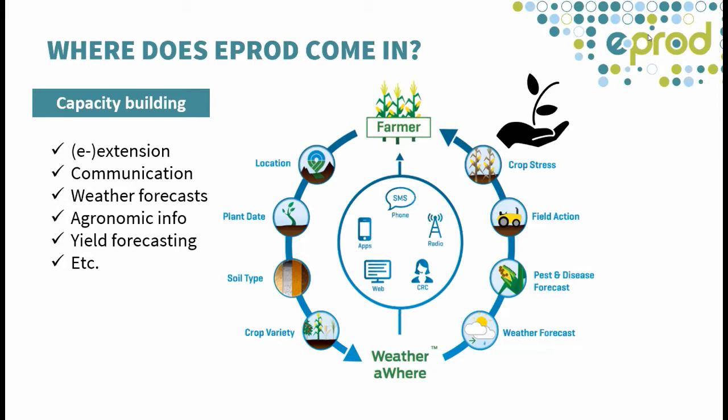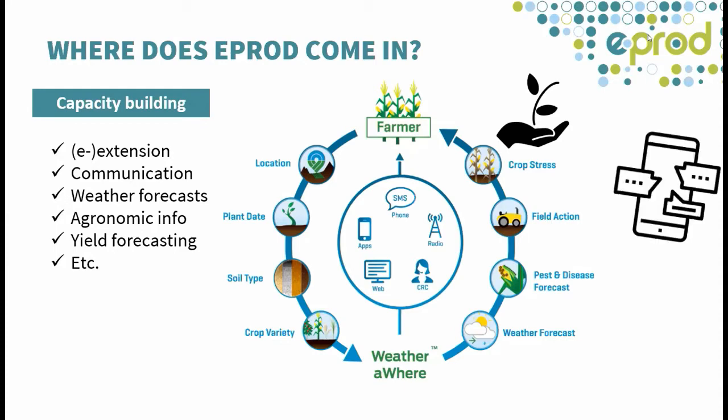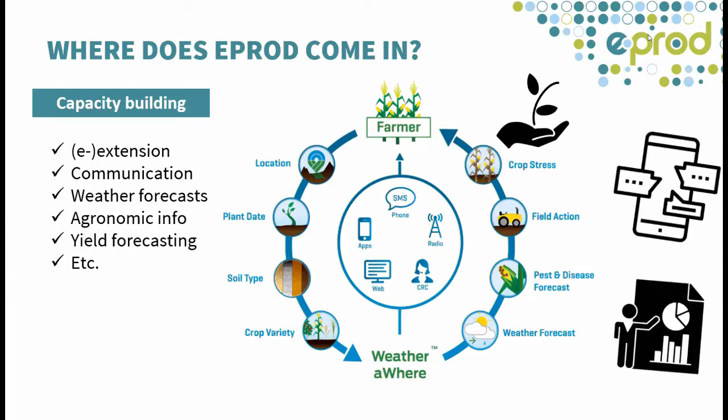Now, it's very important that you can also share information, ideally in an automated way, like, for example, weather forecast or yield forecasting, or you might want to share pest and disease alerts. So we have some of these automated features in our system, so we can communicate to the farmers or to the staff.